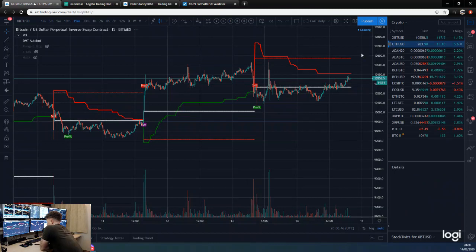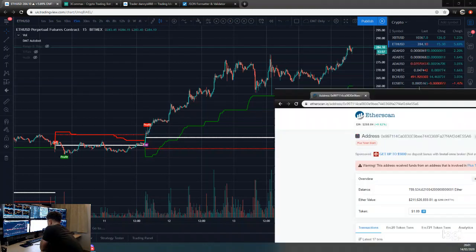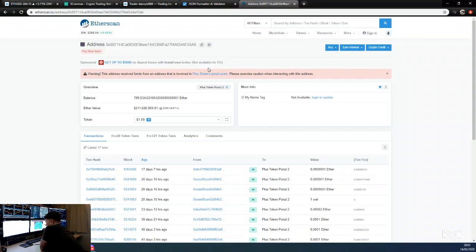Over to Ethereum. Ethereum also looking very strong. After those wicks down, it's higher than that. It may be that they're pumping that. If I just bring this over for you guys to see, this is the address where a lot of the plus token scam Ethereum is being kept.